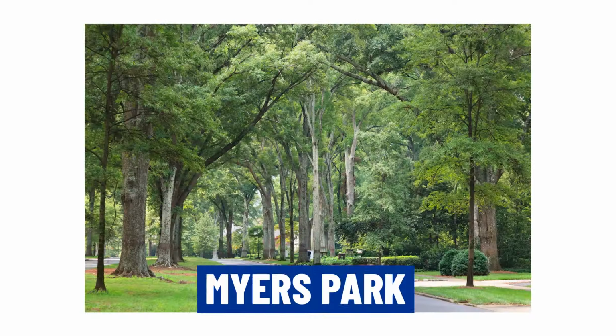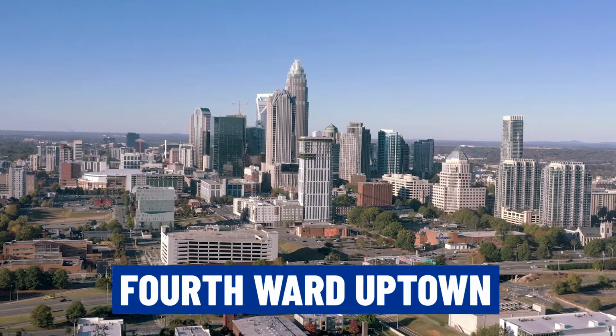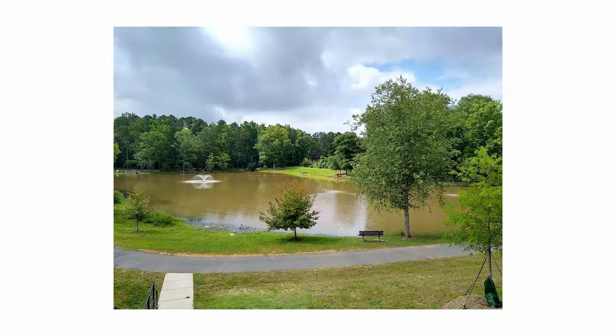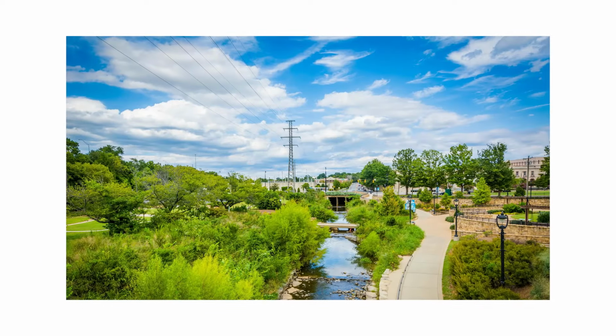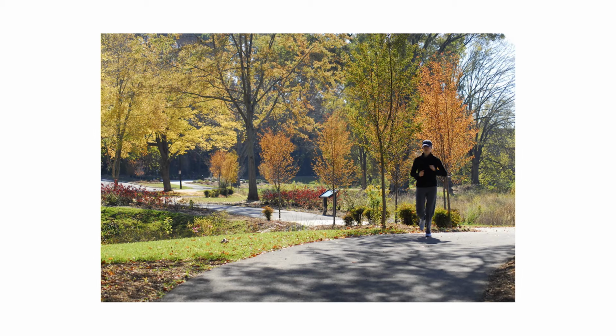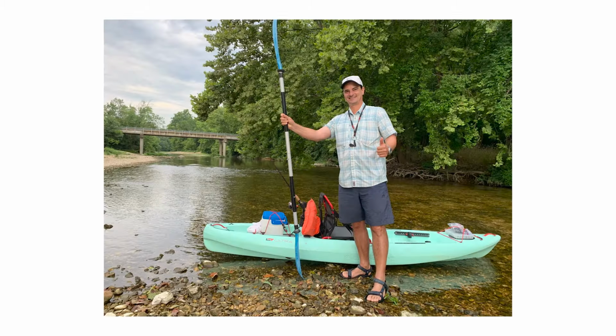With a tree canopy that covers nearly half the city, places like Myers Park and places like 4th Ward, Uptown have become known for their green areas and also for their shady walkways. So for those who love the outdoors, places like Freedom Park, Park Road Park, Colonel Beatty Park over in Matthews, or Little Sugar Creek Greenway, which we're a part of now, always provide a perfect setting for afternoon strolls, weekend long runs, fishing, kayaking, or bike rides.